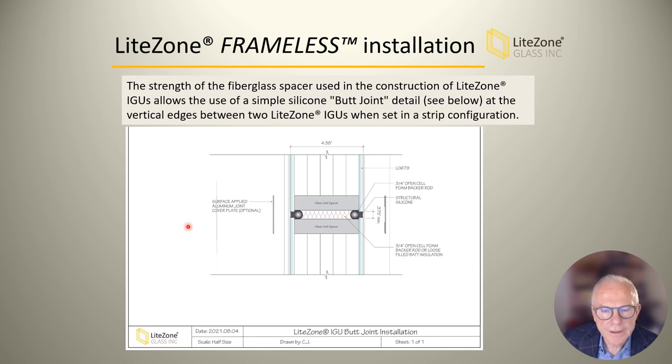Here's the detail at the vertical joints that was used at that home in Ontario. This is a plan view, so we're looking down on two glass units adjacent to each other, where there's some insulation put in between and backer rods placed in, and then structural silicone is used to join the two glass units together. You could put some face plates on, that's optional, to maybe protect the joint further and maybe improve the aesthetics on the front and on the back.